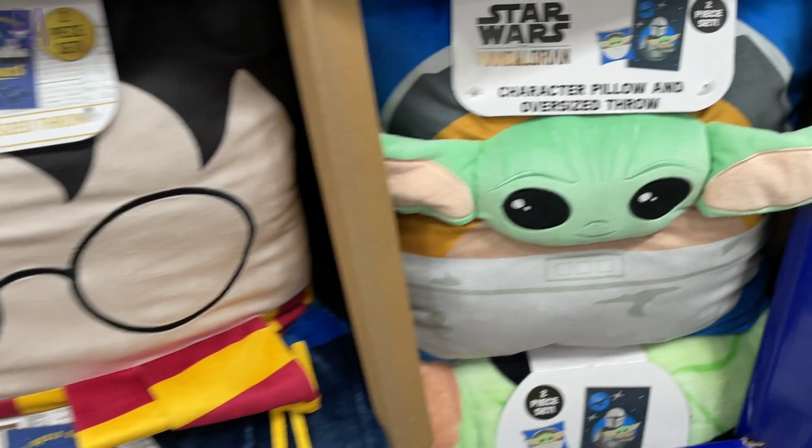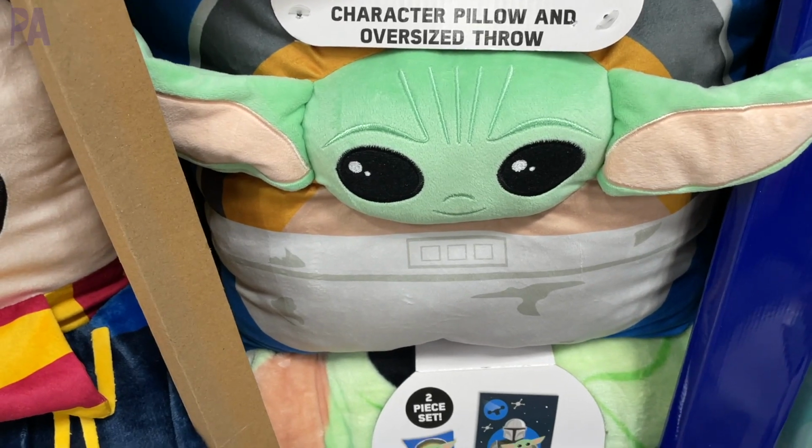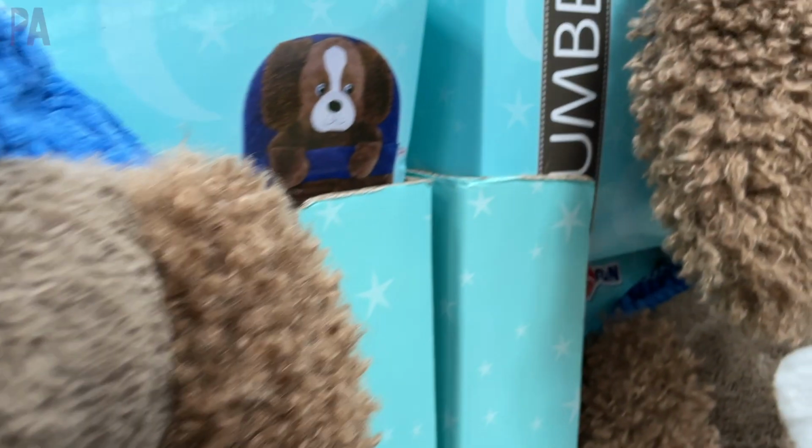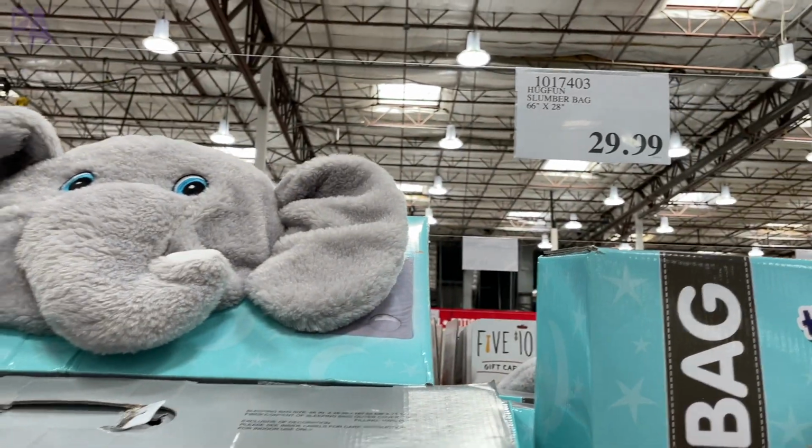Here are some pillow and blanket sets and some licensed characters like Disney and Harry Potter. Comes with the blanket and the matching pillow to go along with it. If you need something a little bit more substantial like a sleeping bag, we also saw those for $29.99. They are in animal form. There is a little puppy dog and an elephant.